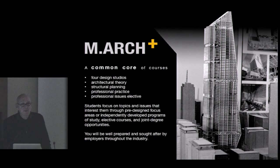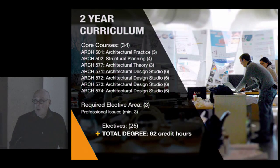Now, this is a very small number of hours in relationship to the total number of hours that you'll take as a graduate student. And I'll show you how that works here. You can see basically that the core courses total 34 hours, okay? But that the degree requires 62 hours. So you have 28 hours of electives to choose during your 2 years in the M.Arch program. As you're looking at other schools, this is one of the things that you're going to want to look at, because one of the things that separates Illinois from many other graduate programs is the ability for you to design your education over the 4 semesters of the M.Arch program.